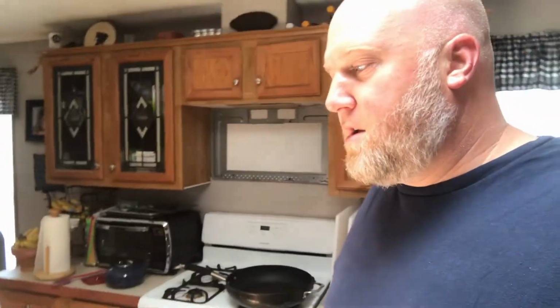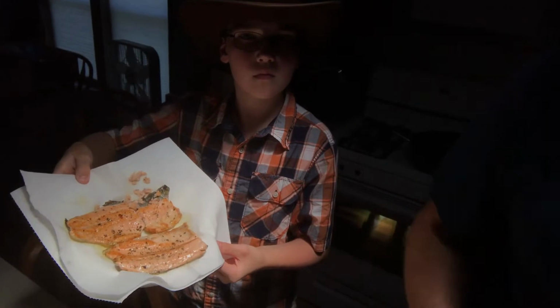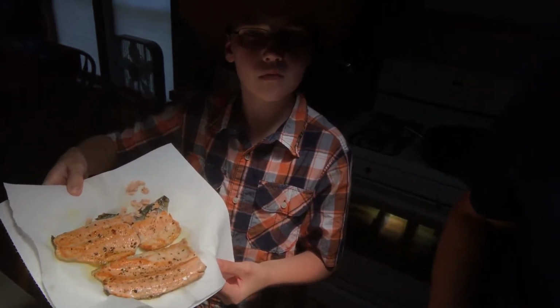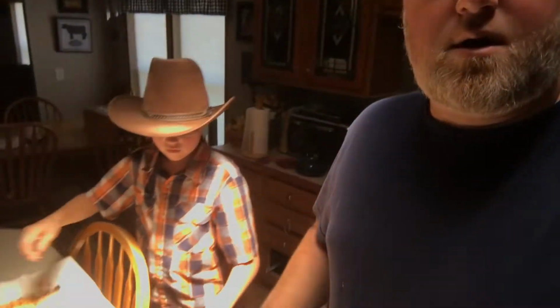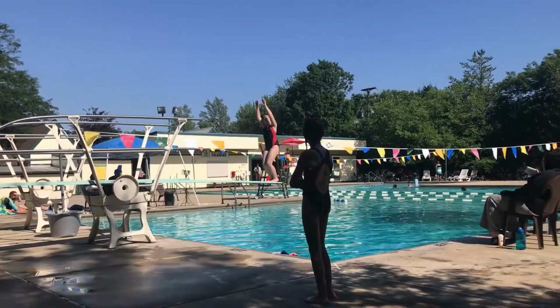Now I'm done. So part of Cowboy's birthday present from his grandma and grandpa was he wanted to go fishing. So they went to a trout pond around Jackson, Michigan. We just fried this up, just pan fried it in some oil, seasoned it with some salt and pepper, and now we're gonna go ahead and eat that. Like it? Mm. Pretty good.